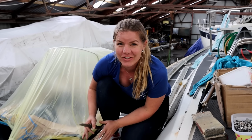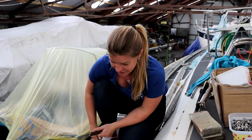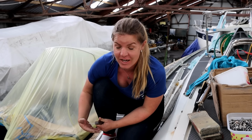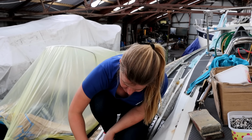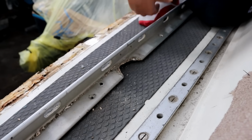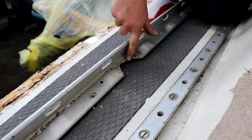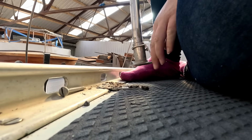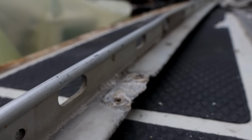That's a massive relief to have got such a big section of the tow rail off, but now it's off, we can see just how bad the corrosion is and what a problem it's been. So you can see on this section, this is where the stanchion base is, and it's really obvious how much of the stanchion base has been in contact with the aluminium. Stainless steel stanchion in contact with aluminium is obviously corroded.